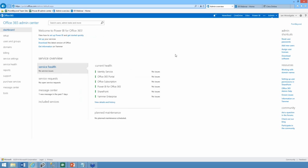Here's my Office 365 tenant, and this is an Office 365 tenant where we've installed Power BI. Power BI is an optional extra service that you can purchase within Office 365. If you do that, you get a link to Power BI up here, and on the Admin tab here, there's also a link to the Power BI Admin Center. So let's go ahead and take a quick look at that.